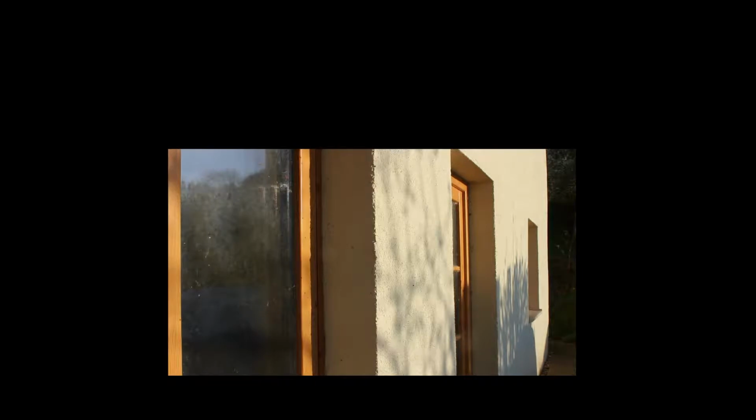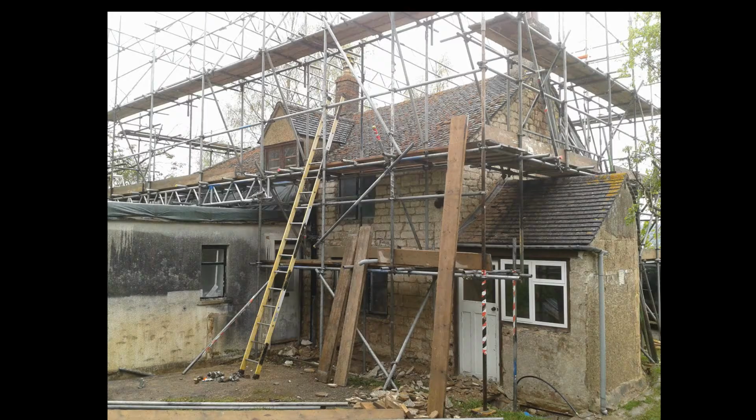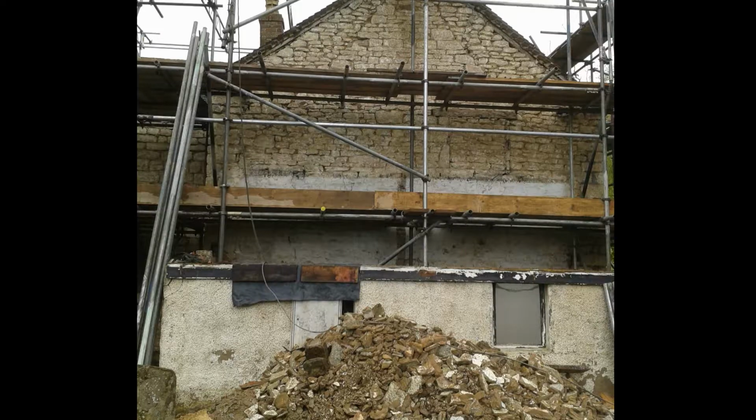The cottage was already rendered, which actually was very helpful because it made getting planning permission no problem really. Had it just been the Cotswold stone without render, I think I might have had difficulty. Anyway, the old render was removed because a lot of it was blown. It had become detached from the stone. So all that was removed. A certain amount of stone repairs were needed.